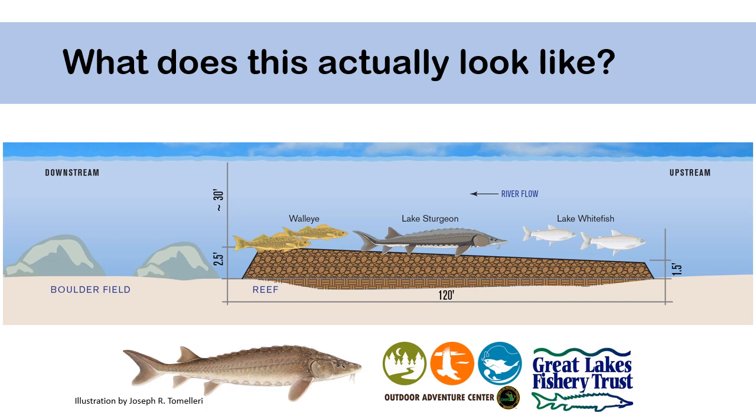So what actually goes on down there once a reef is created? This diagram shows a few species of fish using the bed for spawning, such as the walleye, lake sturgeon, and lake whitefish. And it also shows you the size of the reef. This one is 120 feet long, two and a half feet wide, 1.5 feet thick, under a water depth of about 30 feet. Notice the direction that the current is flowing.